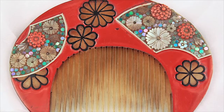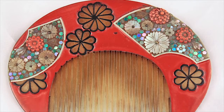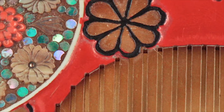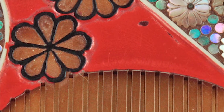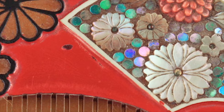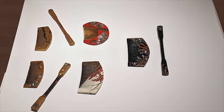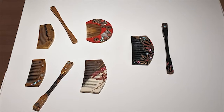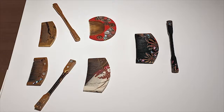Not so subtle is this dramatic comb made in the early 20th century. It features chrysanthemums, the favorite flower of autumn in Japan. This comb was formed with a mold out of plastic, probably bakelite, and then painted a vibrant red in imitation of red lacquer, with details in mother of pearl affixed with an adhesive. Although plastic is a cheap, ubiquitous material today, in the 1920s and 30s it was still an exciting and modern material that was quite a luxury in Japan.